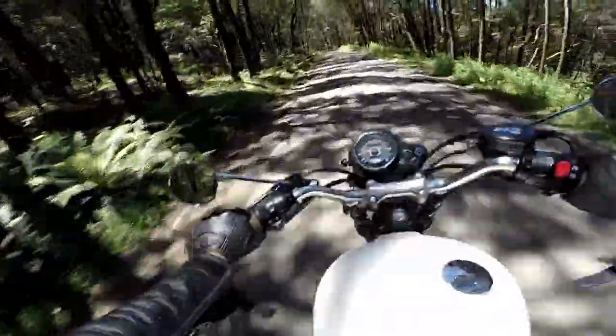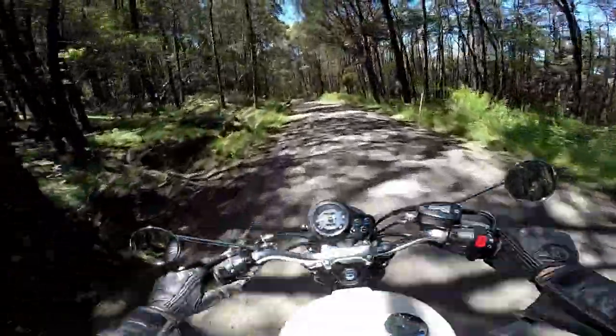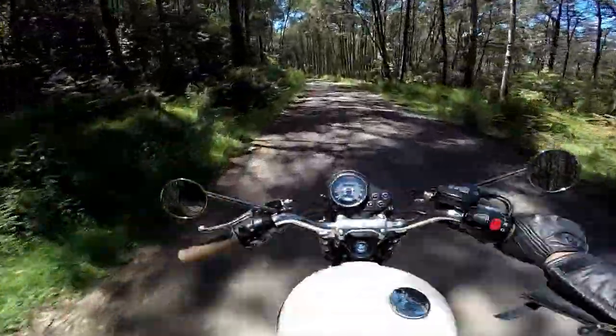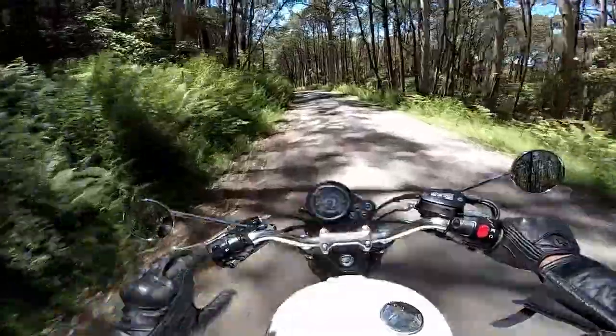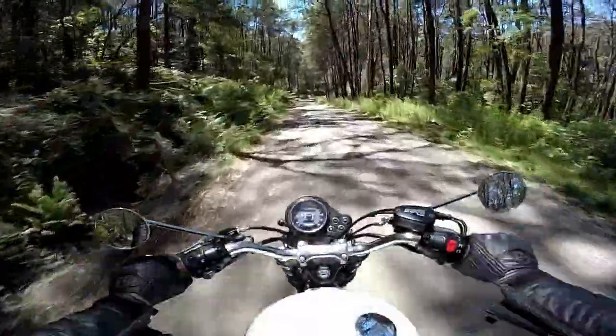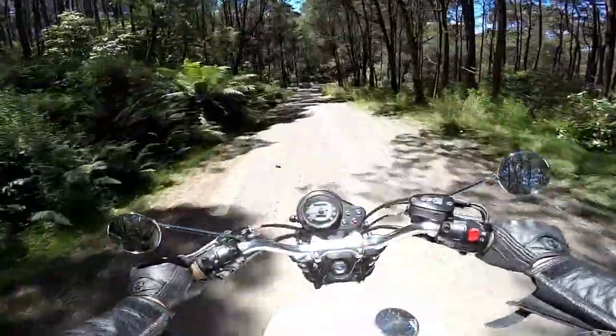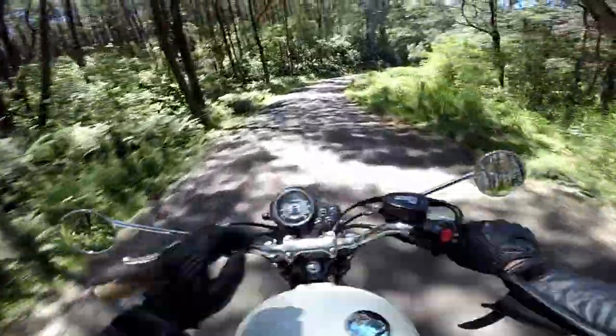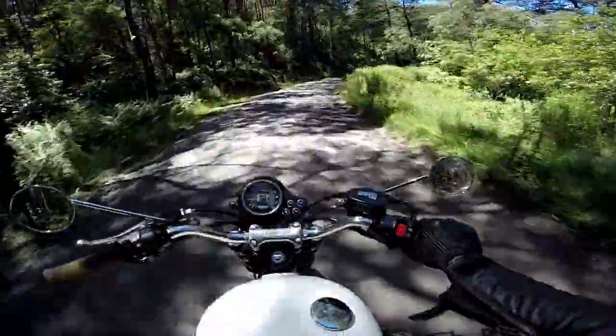This is loose. Getting warm up here. Loose gravel. Got a bit of air, eh? Open the visor straight away, get a bloody bug come in the side. Fuck, there's heaps around.